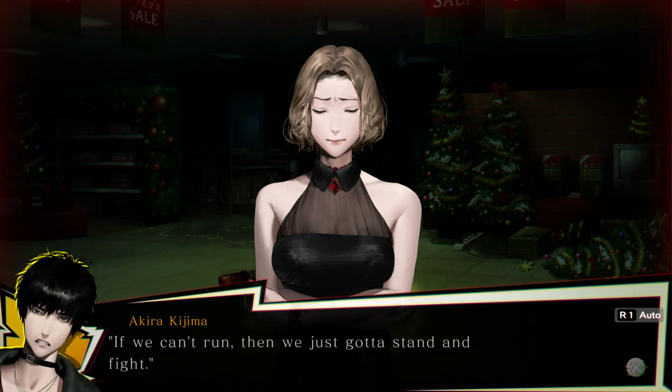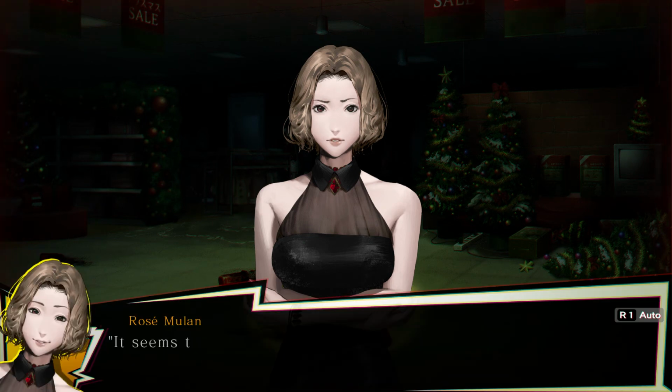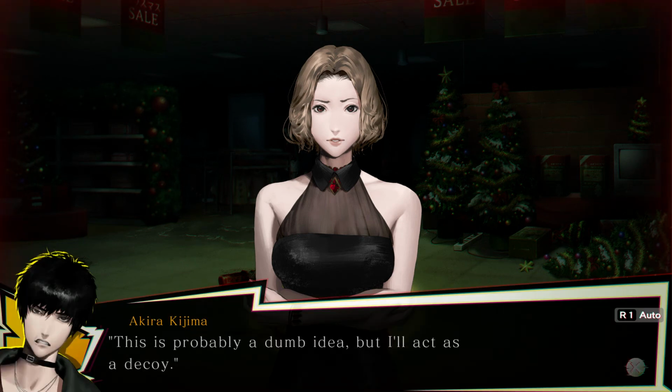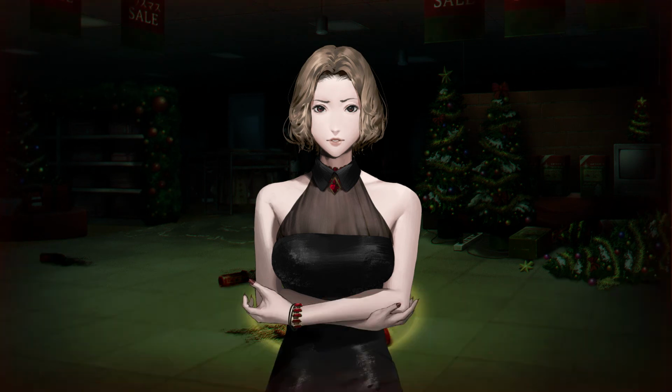If we can't run, then we just gotta stand and fight. It seems that is our only choice. But how should we engage her? She'll cut us down before we can do anything. This is probably a dumb idea, but I'll act as a decoy.